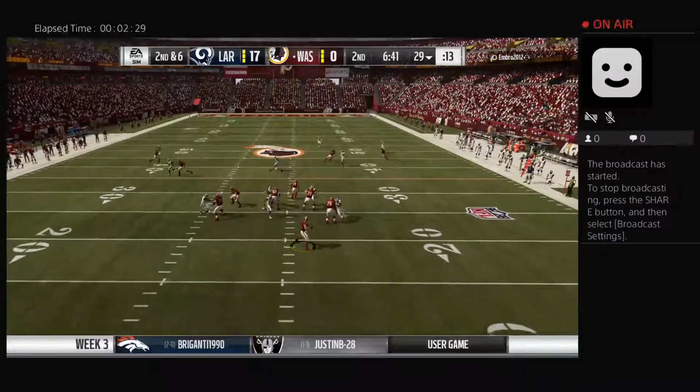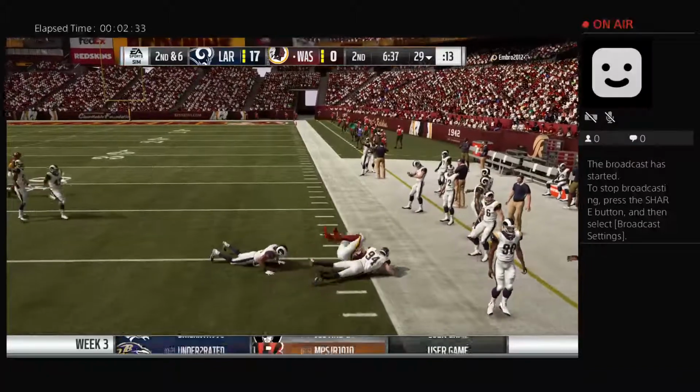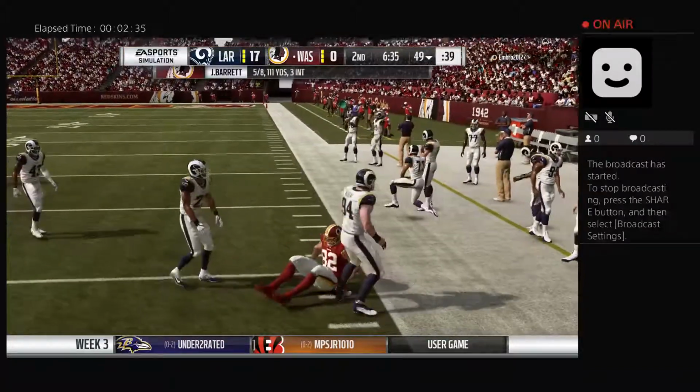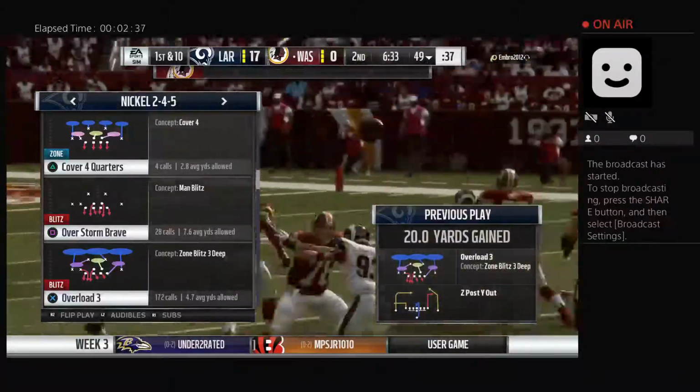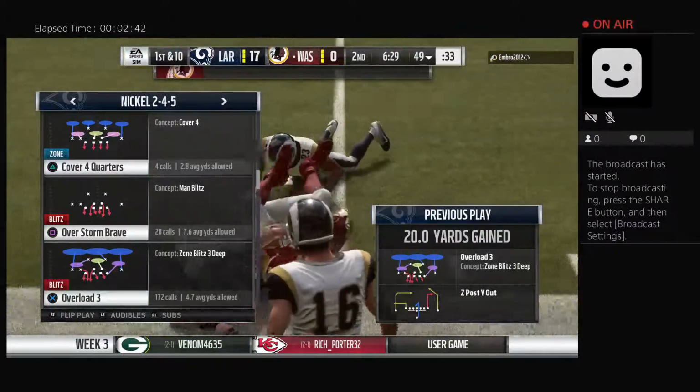Looking to throw on 2nd down. Barrett throwing the out route, incomplete. That's Hodges. And they nearly get this all the way to midfield. Mark him down at the 49. A good pick up there of 20 yards.